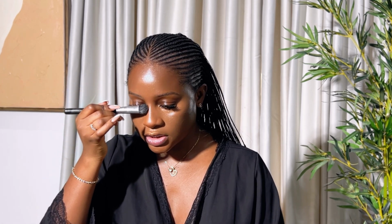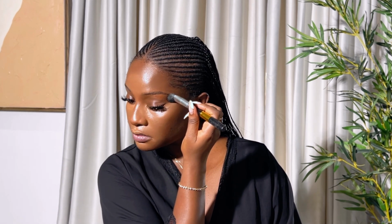Of course, you want to get the edges of your nose because the nose needs to be super snatched using that same brush. You want to take whatever is left over on the brush and bring it into the lid, so that way you don't see where the nose contour starts and ends. Always take a beauty blender and just push everything in.